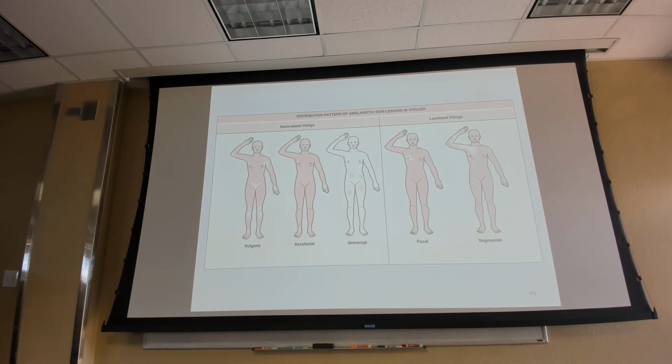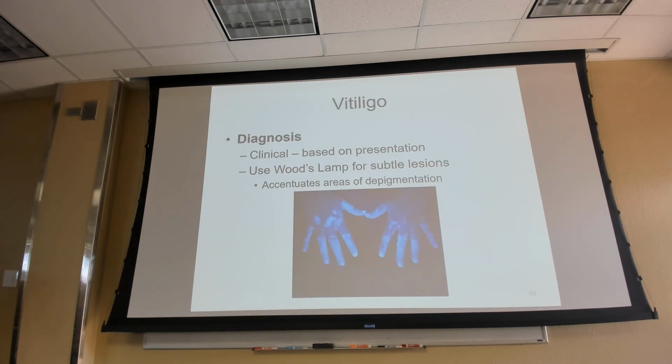If it is generalized, then it's all over, whereas it can be localized to those areas. With vitiligo in the pictures, it's the white spots, not so much erythema everywhere. Look at the pictures and it's the white areas. We can use a Wood's lamp to actually show us where the areas are. Even if it's not white yet, it could still be a location that it will spread into.